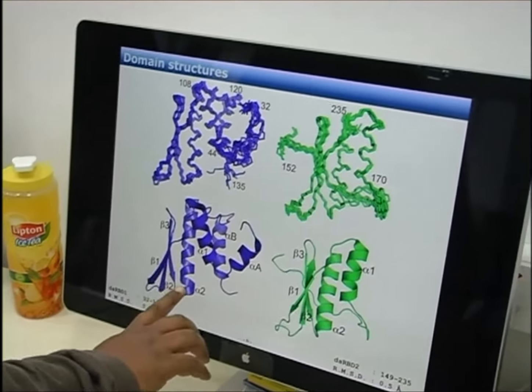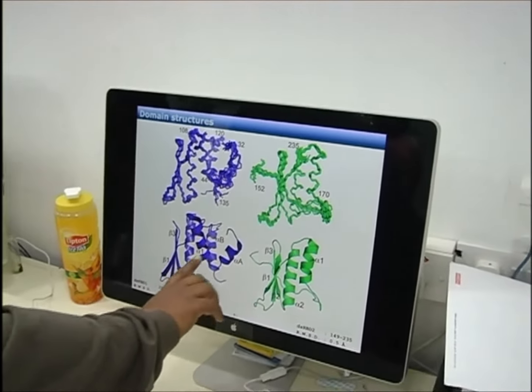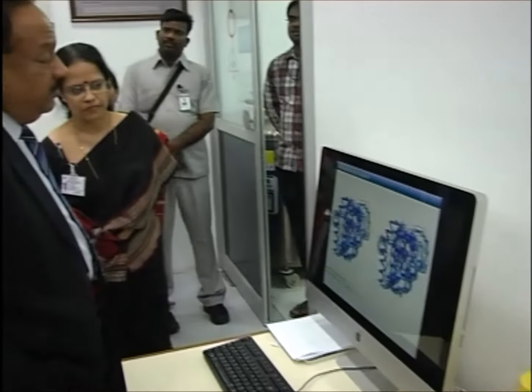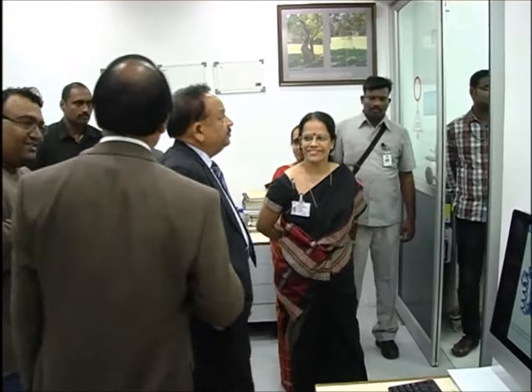You can see here this is an alpha helix, and the moment RNA comes and binds, RNA binds to this patch, these three residues over here from these structures. This was actually my original field of activity, protein structure. Then I became more on the medical side.